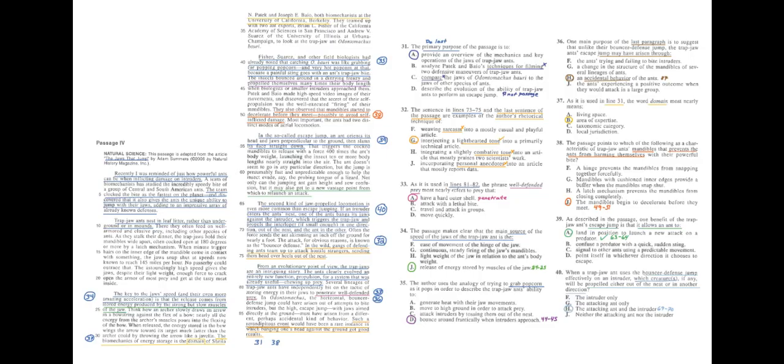Here's what my test looks like when I'm done. Mine's pretty organized, but I organized it for you. If I'm taking the actual test, it's probably a little bit less neat than this one.